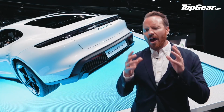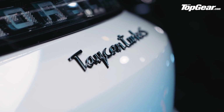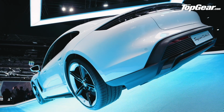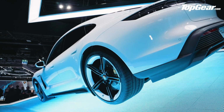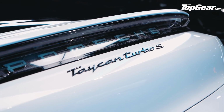Imagine that. So the other thing that's got the internet quite angry is the turbo badge on the back of the Taycan. Now don't get me wrong, I think it's as bad an idea as anyone else. It seems quite lazy in a way, doesn't it? But as many commenters on the internet pointed out, there are other things in the world with the name turbo that don't have a turbocharger. A Gillette Mach 3 Turbo, for example, was one I particularly liked.